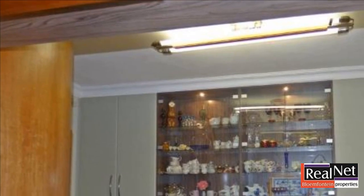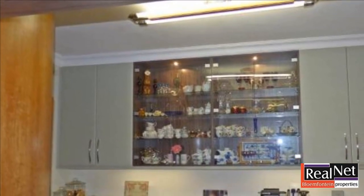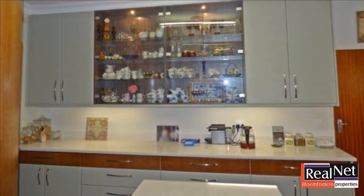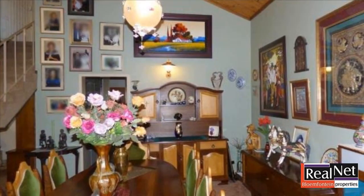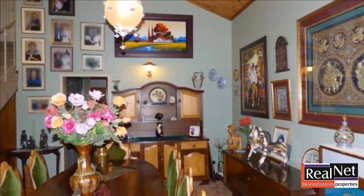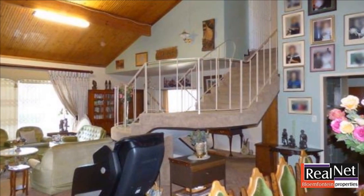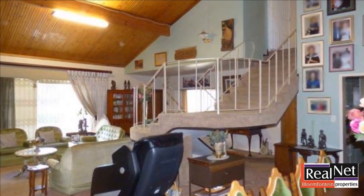The gas stove remains. The spacious indoor entertainment area is fitted with a large built-in bar. The pool table remains. The interleading braai room leads to an undercover patio facing the pool, by way of glass sliding doors. The four-car garage is so much more, it demands viewing.